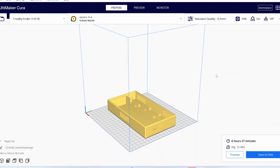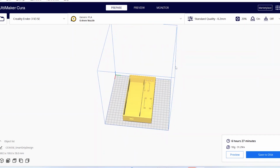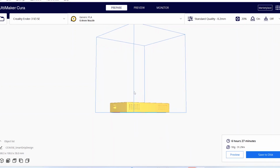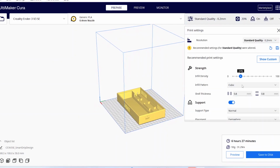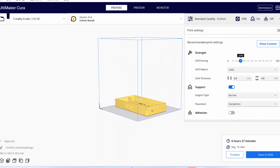So it's going to actually simulate the process of 3D printing this model. It's going to simulate everything as it's going to be happening. So this box here, as you can see, is the actual size of the 3D printer that I selected on the platform. So it's going to show you if it actually fits, if it's too small and all that. And you can actually center it to the side and whatnot.